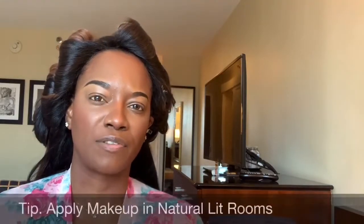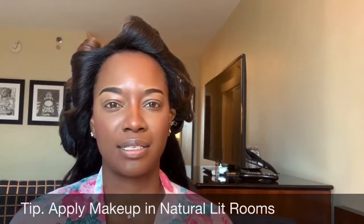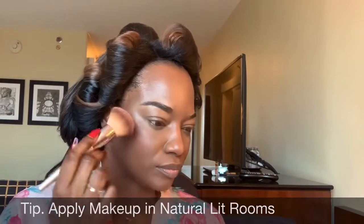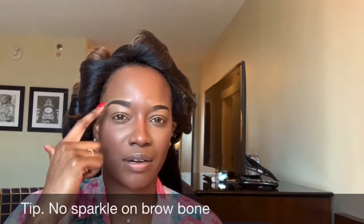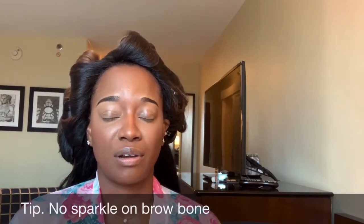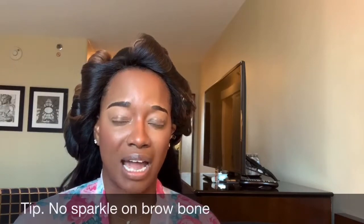And my next tip to you too, Phoenicia, is do your makeup in front of a mirror where you can get natural light if you can, because natural light is like the best light when putting on your makeup. I would say refrain from using any kind of shimmer or sparklies under the brow bone, but you know, if you're going to do that, just use a very bare minimum or use a concealer that really does give you more of a natural finish.